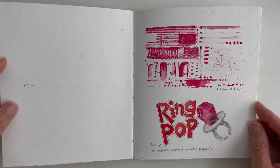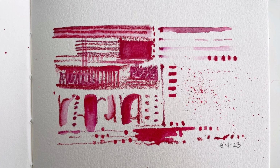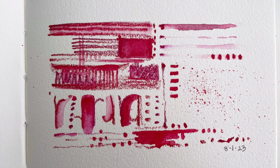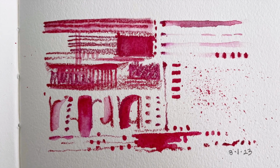So, I started Artful August with mark making. I noticed I tend to default to making random marks when I'm dusting myself off from a creative break or block. There are times when the marks feel awkward and look awkward, and then there are other times where it seems to flow and work well.